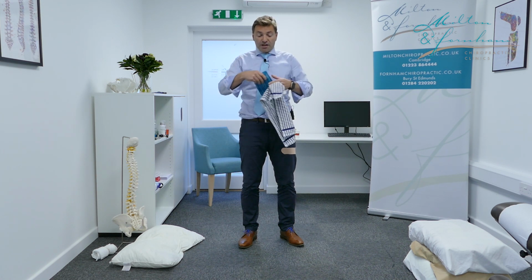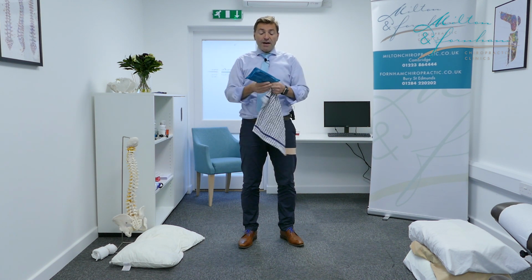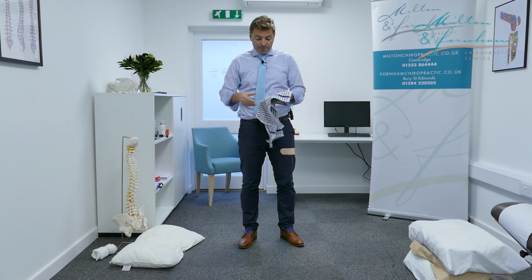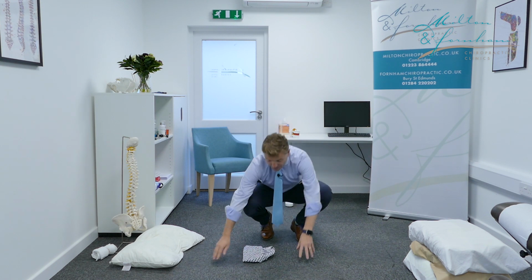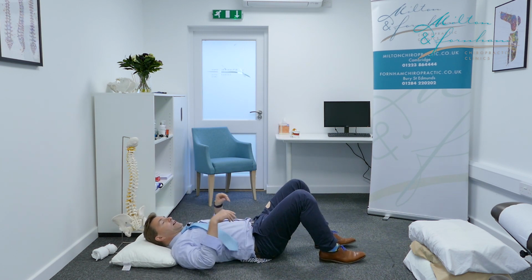So ice therapy, all you need is an ice pack. This comes from the freezer, and a little bit of a tea towel. Never apply the ice on the bare skin, because that will give you frostbite. So wrap it up in the towel, lay it on your bed, on the floor, wherever you want to do it, and then make sure the ice pack is located in the small of your lower back. And that's all you do.